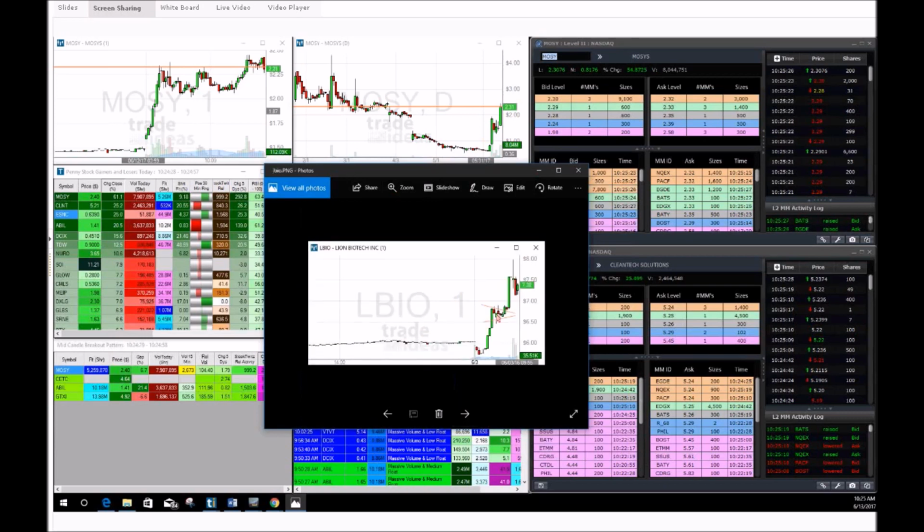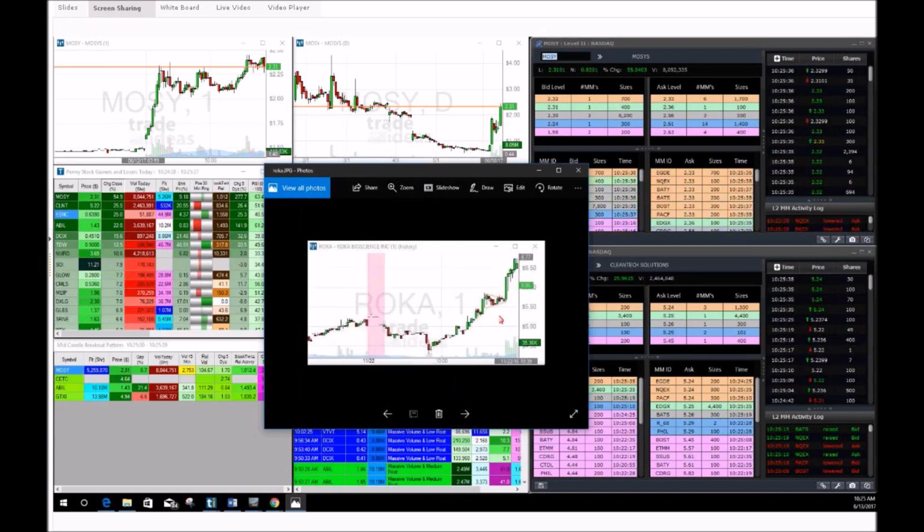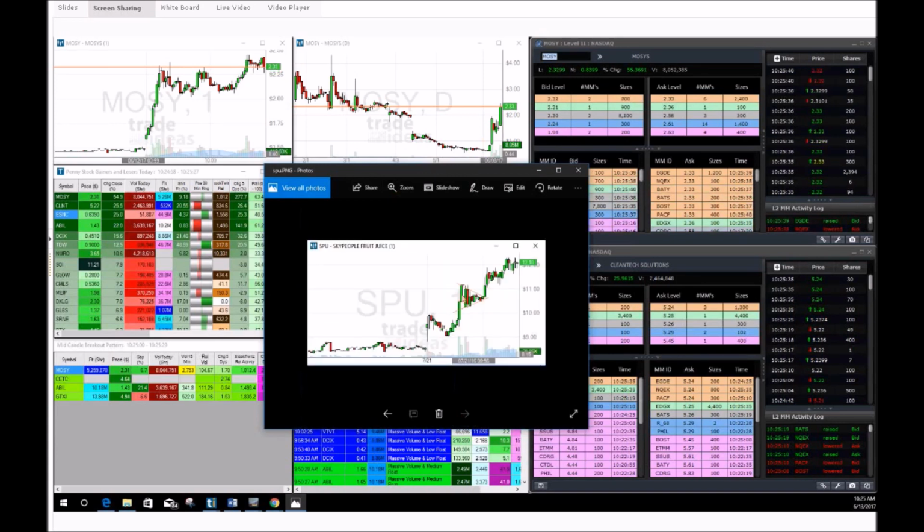These are on the 1 minute chart as well. MOSY: nice big rip, consolidates, then we get our next leg up. This is on the 1 minute chart, but it's basically identical to what we're seeing on the daily chart. It's just these nice bull flag patterns that are going to lead to some very easy cash.